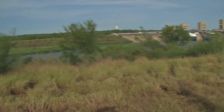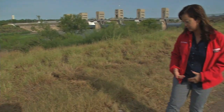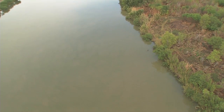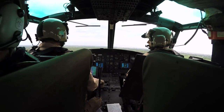We just landed, and over here is the Anzalduas Dam. Mexico's over there, and when the water is shallow, people just walk across the sandbar into the U.S. In this area, you can see debris, water bottles, shoes, and other items people left behind. You see that trail that runs away from it, like Mike said, that's people trail. That's pretty fresh, that stuff along the bank there.